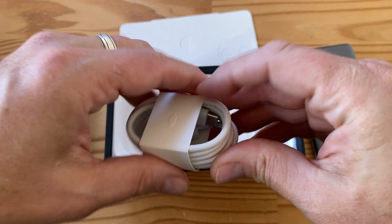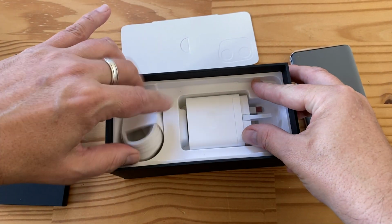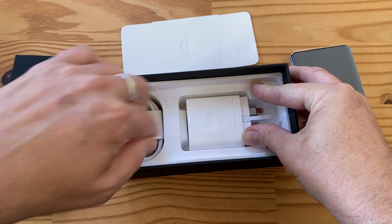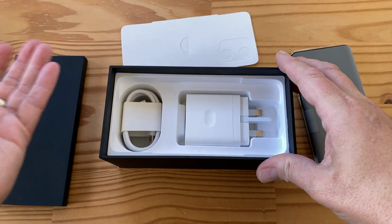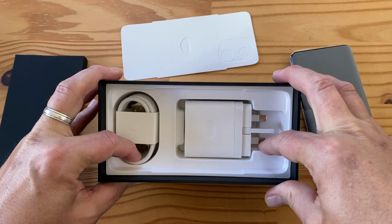Now, of course, you can charge the phone with any PD compliant charger. You just won't get the 80 watt. And I'm pretty sure that this charger works as a PD charger for other phones as well. So you get some options. But that's it for the box. There's nothing else here, no earbuds or anything this time around.